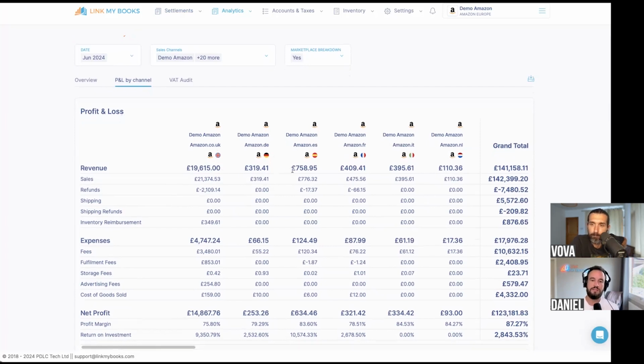Or it could be the other way around. It could be that this quarter you've seen a huge increase in sales in Spain. Let's work out what that is and try to replicate it across other channels, or try to grow it even more. Maybe Spain is a huge opportunity for us. Being able to pick out these opportunities is much easier when you've got this level of data.